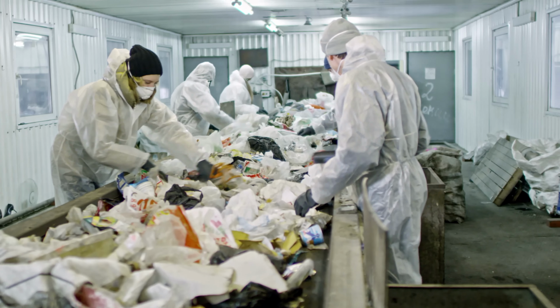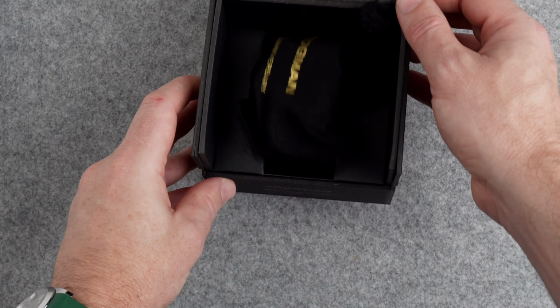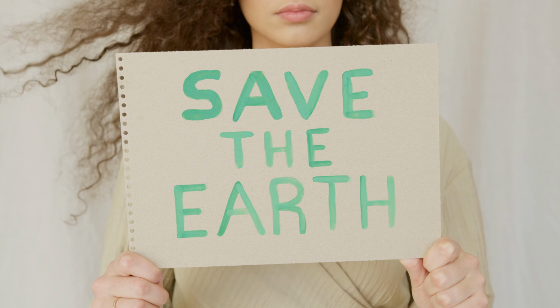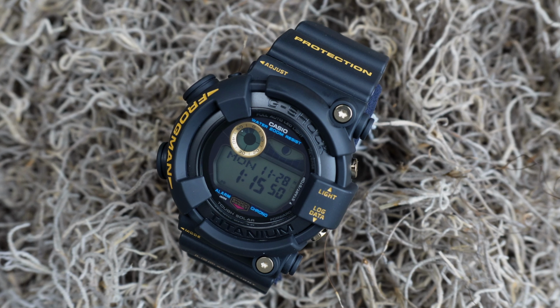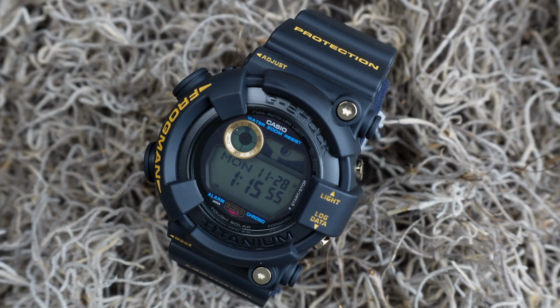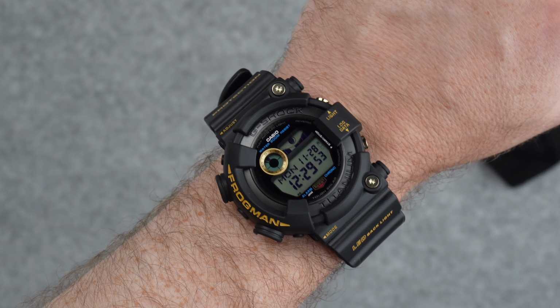I'm all for recycling. I diligently separate my recycling from my trash each week and put out the bin. But I've never bought a watch and have my first thought be, wow, how can I recycle the box that it came in? It seems more like a marketing gimmick for Casio to say that they're environmentally friendly than actually a practical box that you can reuse. I imagine this watch will have no problem seeing the Frogman 60th anniversary, but the box it comes in, that'll be dust by that time. Okay, enough of a rant about the packaging, let's focus on the watch.